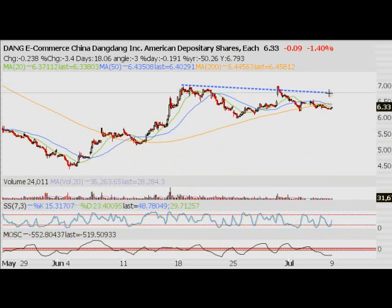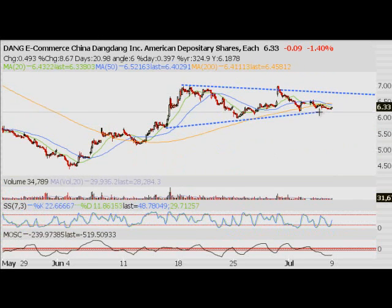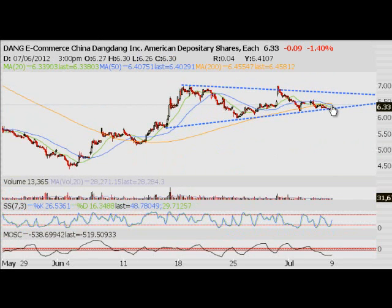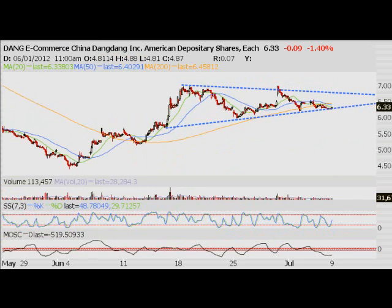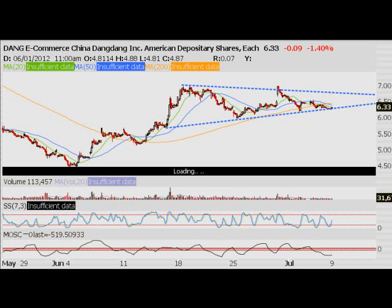So if this manages to hold, and if Dang comes out tomorrow and starts to get bought, I'm going to buy this first thing in the morning. Because once the stock gets back up above, let's say 6.80, on the way up to 7, there's going to be a nice little spark that sends this thing up to about 7.50. So Dang is one of my favorites.